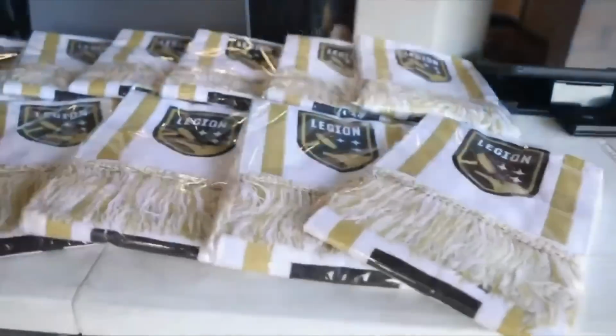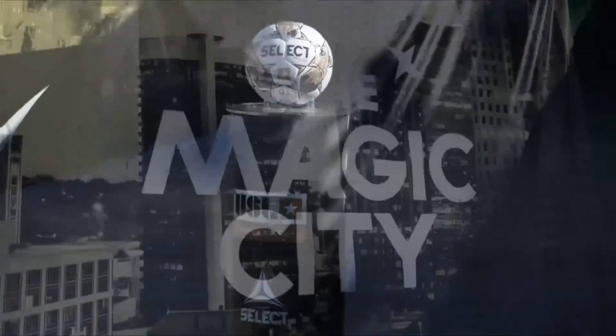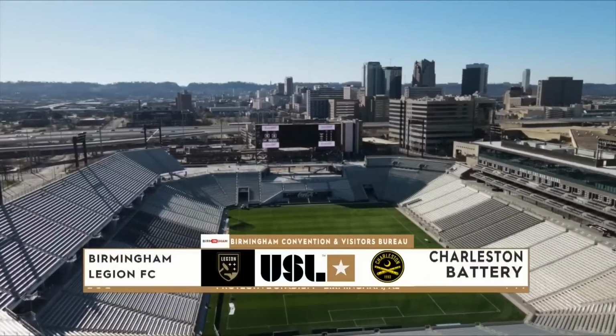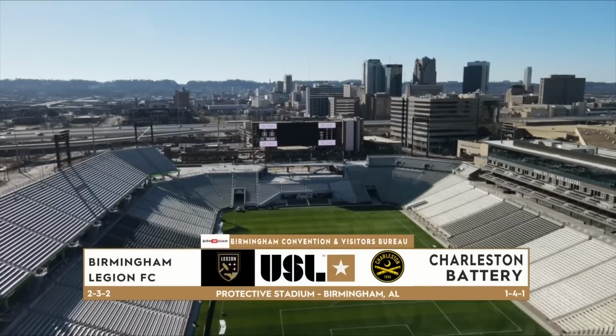In this game, my team, the Charleston Battery, are taking on Birmingham Legion FC in Birmingham, Alabama. A couple of big things happened this game. For one, I was actually named captain because our current captain is out with a hamstring issue. He's nursing a hamstring thing, so I got the captain's armband for this game. And then I was also voted man of the match by my own team.